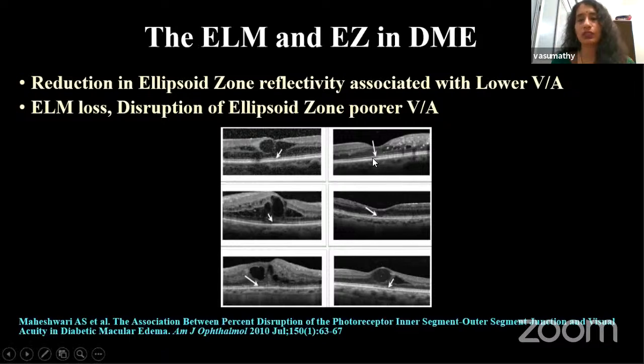You can see that this is a patient in which the outer retinal structures are intact, including the external limiting membrane and the ellipsoid zone. Whereas here, there's a partial loss in these patients, and here there's a complete disruption of the ellipsoid and external limiting membrane and a decrease in the reflectivity of the ellipsoid zone. All these are poor prognostic factors.